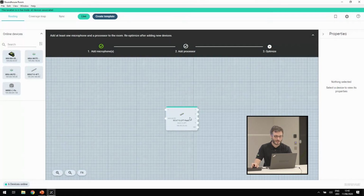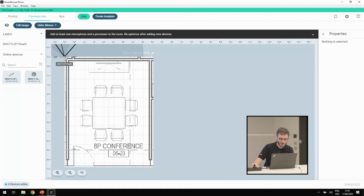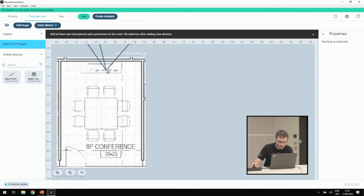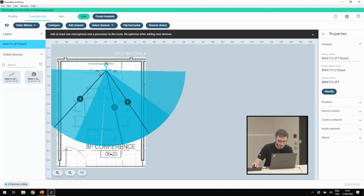Let's have a look straight at the coverage for this microphone and go to the coverage map. You can see here we've already added in the background image for this microphone. So I'm going to place the microphone here just under the display. So there we go, grab the microphone there, and then I'll rotate it around. Oh no, I'll rotate it around, there we go. That's close enough for now.